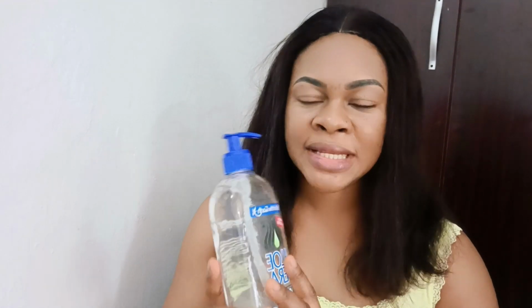So what you have to do is to get aloe vera gel, either the cosmetic type or the natural plant one. I personally don't use the natural plant one because it irritates my skin. So I prefer the cosmetic type, and this particular one is 100% natural. You can get any aloe vera gel product from the supermarket. Just get one and you will never regret it. Your skin will look very smooth, soft, beautiful. You'll be looking more youthful all the time.